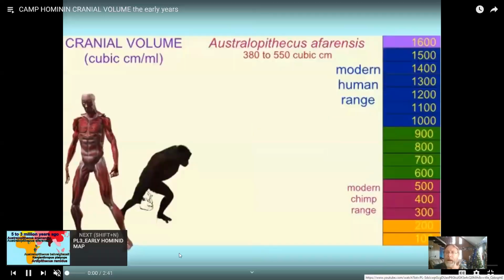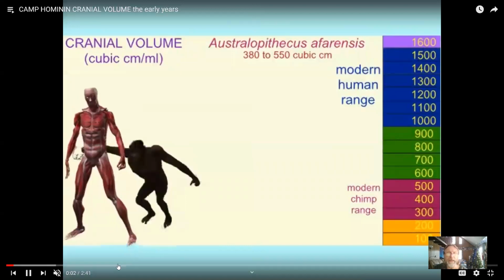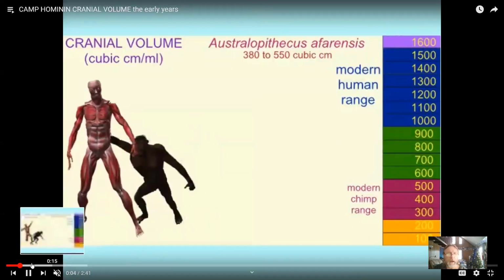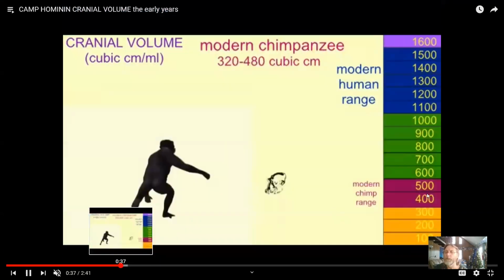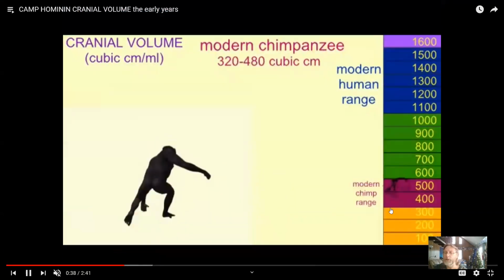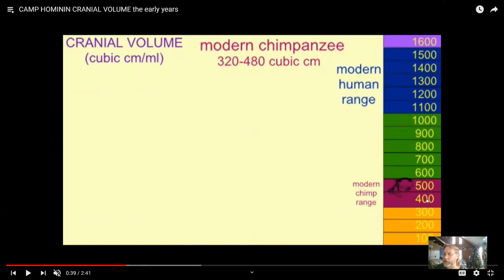Okay. Now, if we were to ask a chimpanzee to throw its head against a wall, what we would see is that modern chimpanzees have a brain volume in the range of 400 up to 600 cc's, or cubic centimeters.